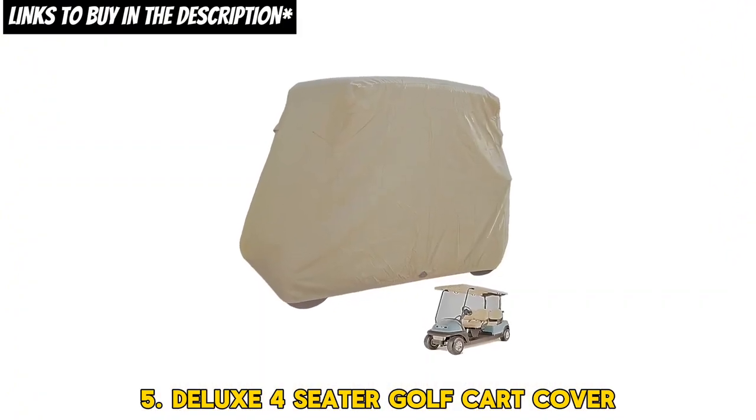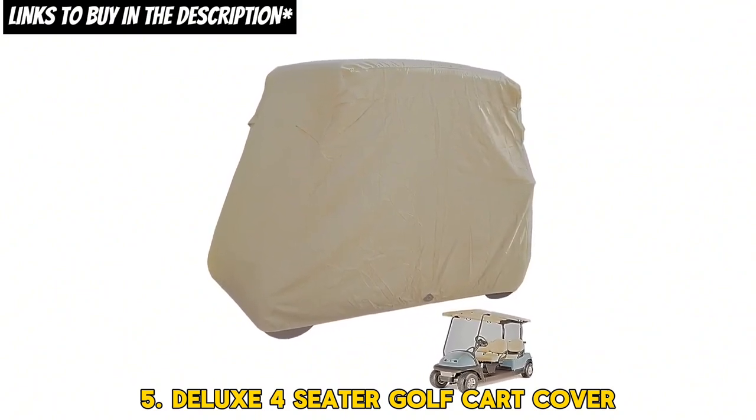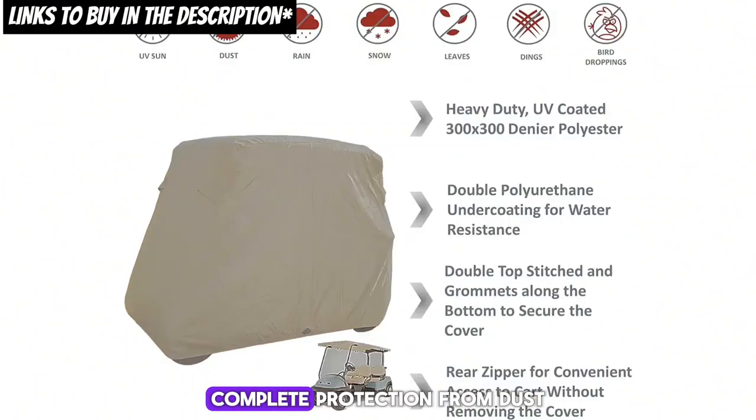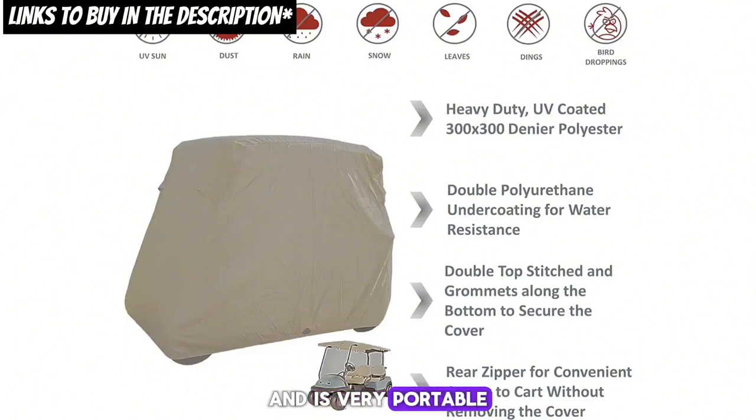5. Deluxe 4-seater golf cart cover. The Deluxe 4-seater golf cart cover offers your cart complete protection from dust and moisture buildup. It is designed with heavy-duty and UV-treated satin polyester and an elastic hem that is air-vented and is very portable.